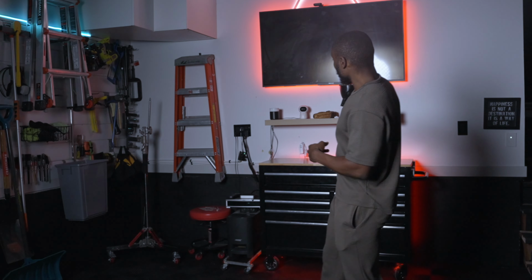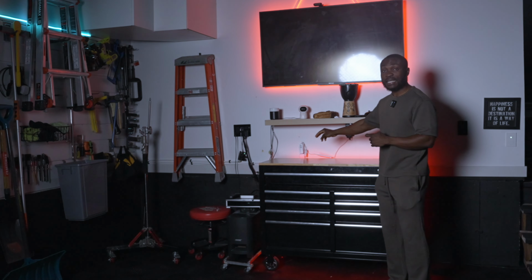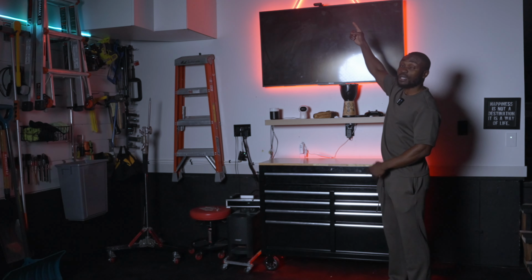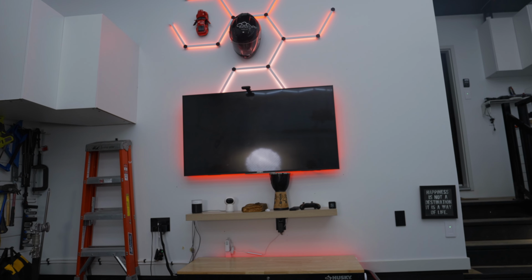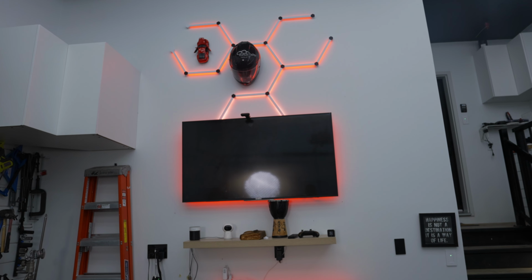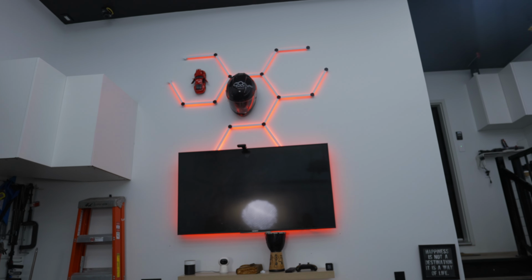For ambient lighting, I use a combination of Nanoleaf and Twinkly. Now, on the back side here, I have a Matter Nanoleaf Essentials LED light strip that I've strung behind my workbench. And then at the very top, I have the Nanoleaf Lines. Now, one thing I've done here is to create a wall of my passion. So at the very center there, you can see that I have my helmet there.